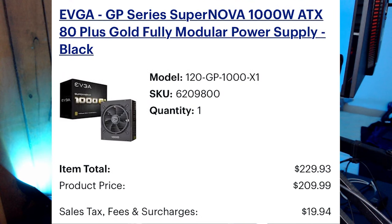I've always had a positive experience using EVGA power supplies for all the builds that I've done. So when I saw an opportunity to snag a 1000W PSU at MSRP, it was a no-brainer.